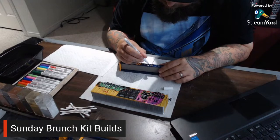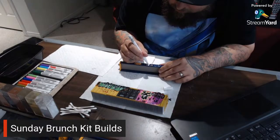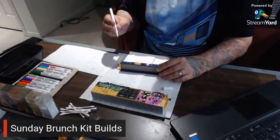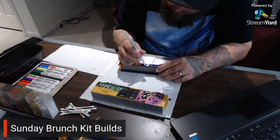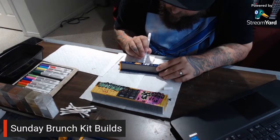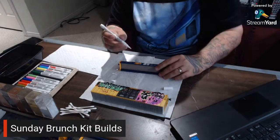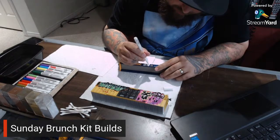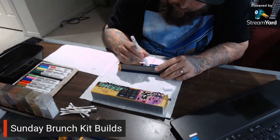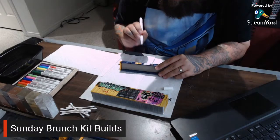I'm going to do this one. Okay, so there's one. And it's okay if I get a little bit of paint in these other areas here, because you've got to imagine somebody had spray painted this, so they don't really use tape to tape off areas here. They just go in, spray it, get it done, and then move on.